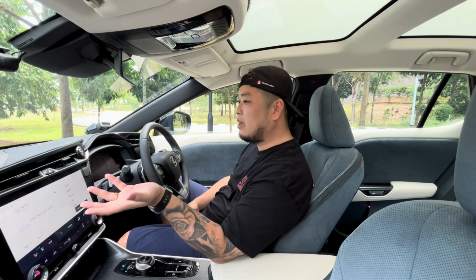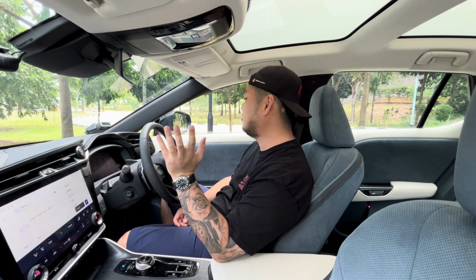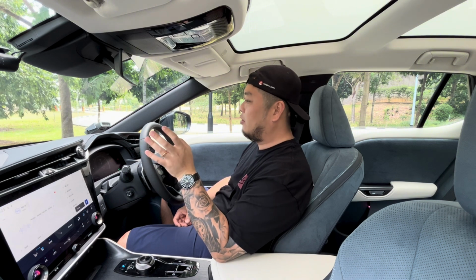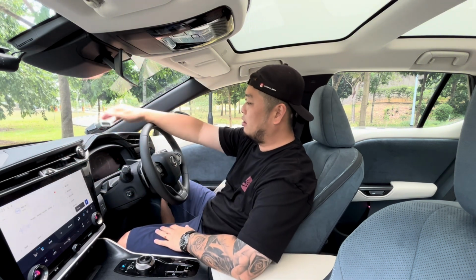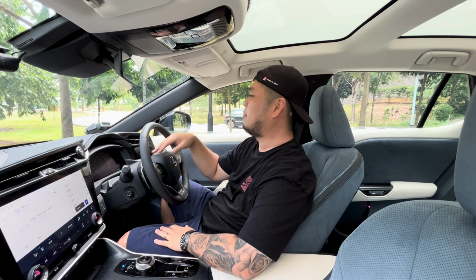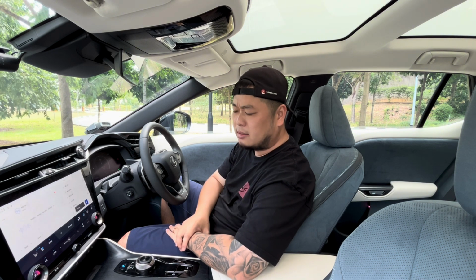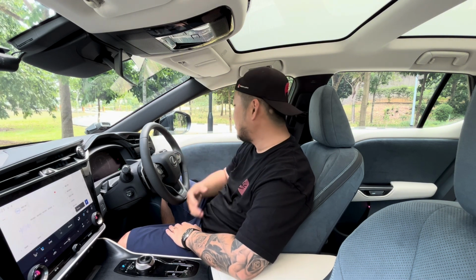And overall, despite its extremely close relation to the BZ4X, I don't think the interior of the RZ looks too much like the BZ4X. In fact, I think it has quite a different cluster display. The one in the Lexus here is still a full digital driver's display, but you don't have that open space that you get on the BZ4X. So for the layman, I don't think anyone's going to mistake this car for a BZ4X. But in any case, some nice features that you have around here.